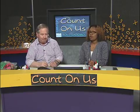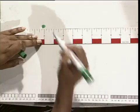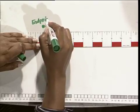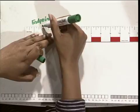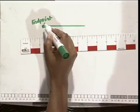Well, first, if it was my question, what I would do is start with the endpoint. So in your explanation, the first thing I need is an endpoint. And I would probably label it if I needed to draw an example. Because we know line segments have two endpoints, correct? Okay. So I would draw my line extending from my endpoint.